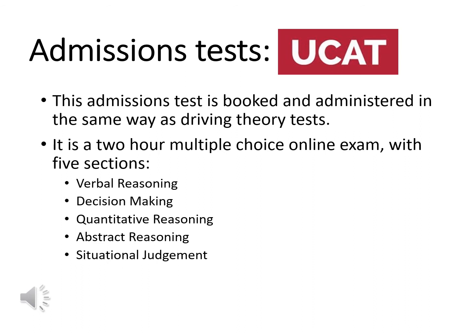The deadline for applying for the UCAT has now passed. It was the 17th of September. But as far as I'm aware, all of our students have either now sat that admissions test or they have booked it in for completion in the next few days. That test is either sat at a Pearson VUE test centre or can be sat at home online, observed on a webcam by an examiner.